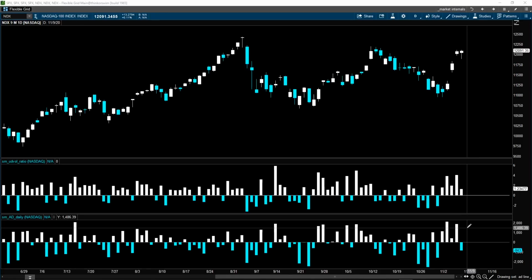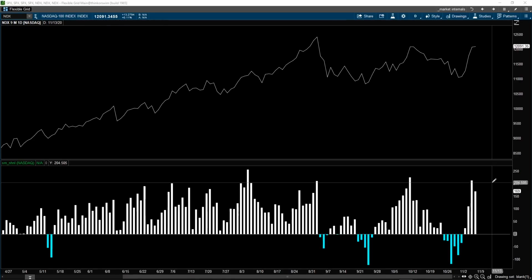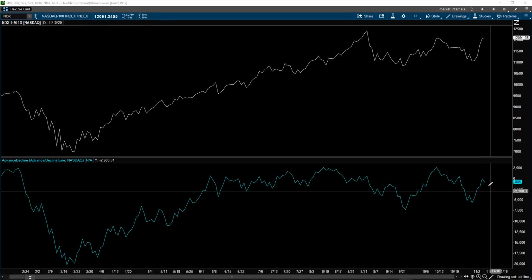So you can see there is some negative divergence going on internally. The NASDAQ new high, new low did expand a bit. On Thursday, there were 213 more new highs than new lows. And the NASDAQ cumulative AD line showed a slight negative divergence on Friday.